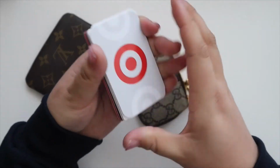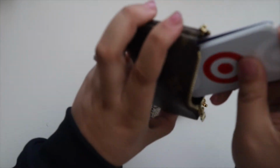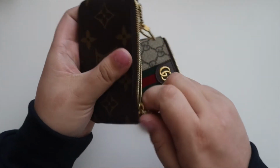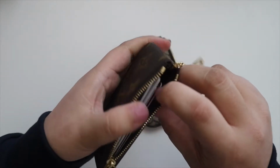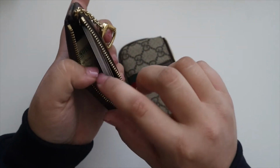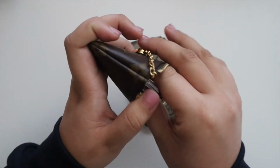So right now I have about 10 cards, including some gift cards and some business cards. So cards of all sizes. Here's how it fits in the Louis Vuitton. So nice and easy. You can even fit more. Here's some cash for reference.